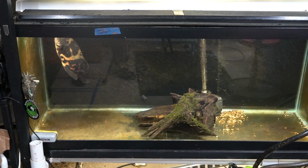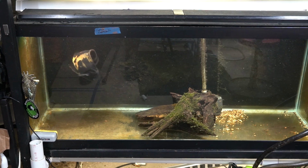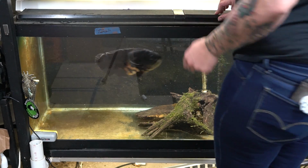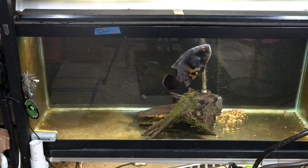And then every time post-water change, Captain does his cranky pants dance. And once he's finished his cranky pants dance, I go ahead and feed him some of his pellets, which he ravenously enjoys, as evidenced here.